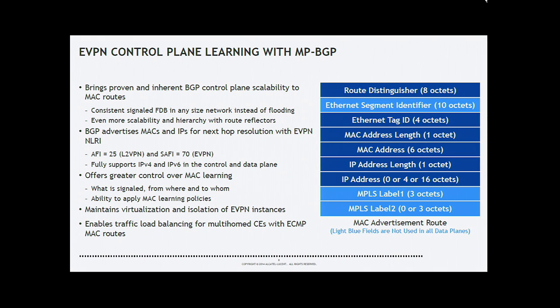So control plane learning, as I mentioned, we use MP-BGP. We know and love BGP. We've been using it for years and years to do layer 3 IP routing, so now we can use it to do layer 2 MAC IP routing. So you get the inherent scalability of BGP. You could even add route reflection or something like that to build hierarchy. It's designed to support v6 from the very beginning, so there's no bolt-on to do v6. It uses an IP address, which can be an IPv4 or a v6 address, so from the very beginning, IPv6 is fully integrated, so we love that.